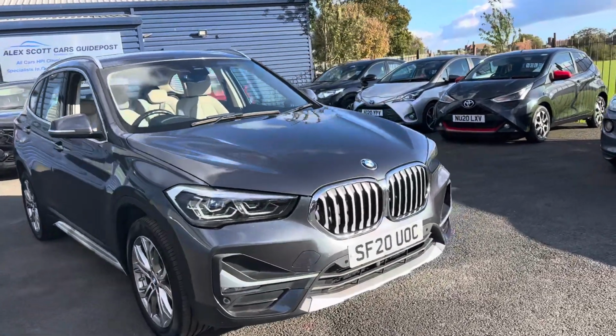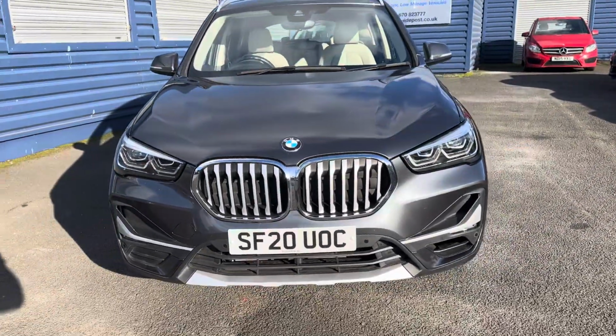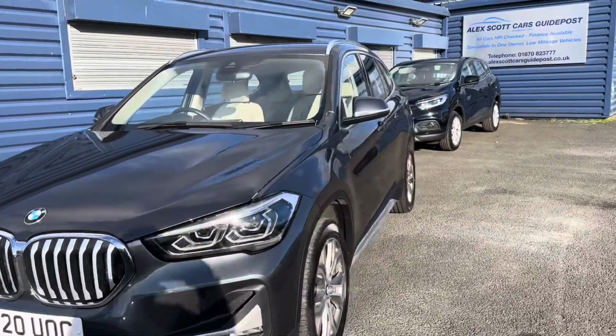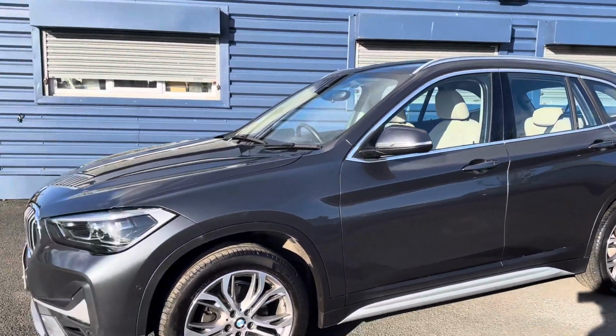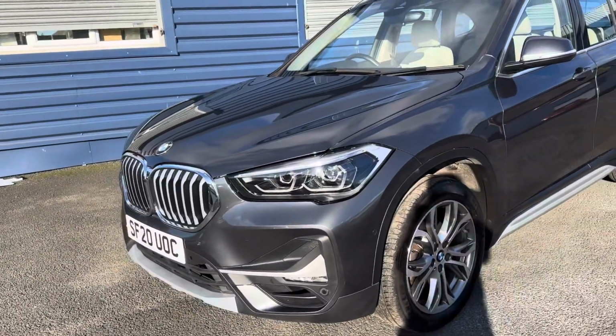Today we have a BMW X1, and this is the sDrive 18i xLine model. So that's a full title. It's in lovely metallic grey paint. It's one owner from new with full main dealer service history. So just a quick video of the car, guys. Please note you're seeing it as it is and as it's arrived.